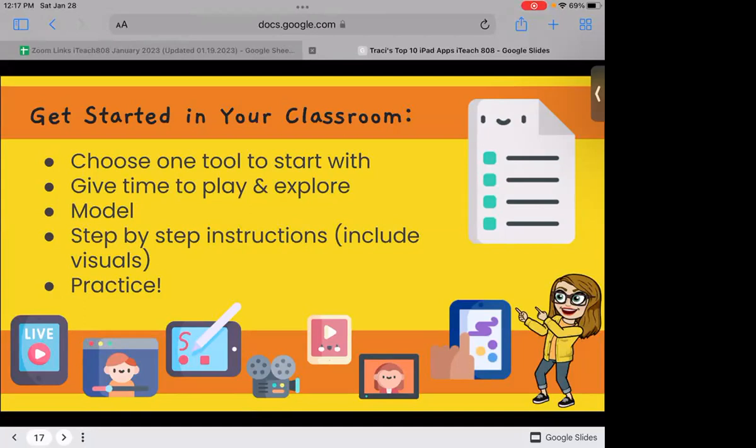Modeling, just like we talked about, whether that's with printed visuals and anchor charts, or you're able to display this whole class so that everybody can see what you're doing. If you can't do that, or if you have real littles, maybe you're pulling them back into small groups and demonstrating and showing them at first in their small group, so that they can all be gathered around your iPad and watching. The step-by-step instructions and visuals are so important. And then just practice, making it routine.